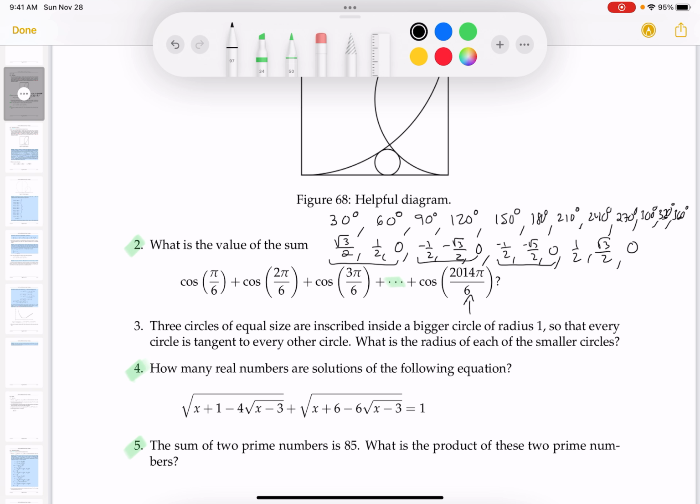Let's see. I can't even read my own writing. 270, 300, 330, 360. And that would be 1, right? All right, see, I'm seeing groups over here, though, aren't I? Oh, you know what? I forgot to put the 180 down. Sorry about that. The 180 is minus 1. I just forgot all about that guy. And let me go through that again. So 30, 60, 90.